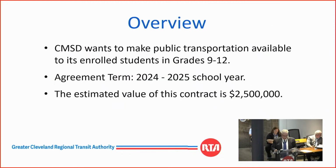Since 2006, CMSD has partnered with GCRTA to purchase discounted student fares. As in the past, CMSD wants to make public transportation available to its enrolled students, and this agreement will be for grades 9 through 12 in the school year beginning July 29, 2024 through June 17, 2025.